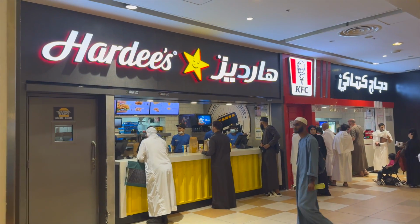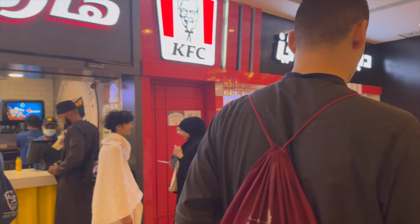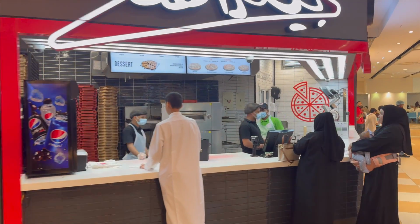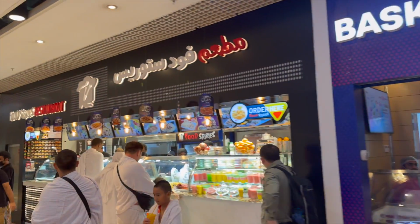We're on the third floor, remember, and now we're going to see a lot more franchise fast food places. We have a Hardee's there, we have KFC, and then if we move a little bit further ahead, we'll also see a Pizza Hut. Moving on, just in this area, we also have a Baskin Robbins. So if you wanted dessert and ice cream, you can go there.